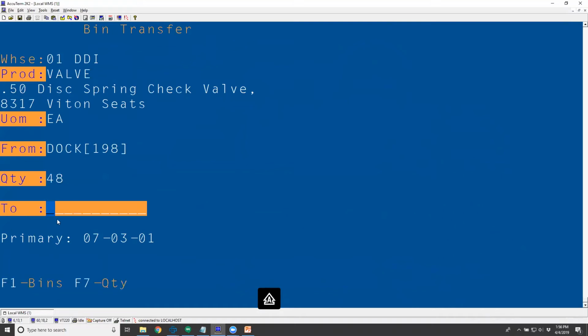And we're saying, great, where are you putting it away to? Now, you're allowed to put this anywhere you want because the system's going to track that. It's going to add this bin as a secondary location along with this quantity of 48. And later on, when you deplete that quantity, we can automatically remove that location.